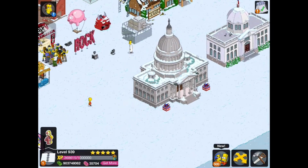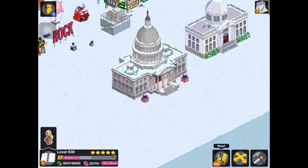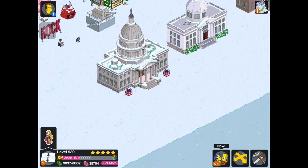Let's see what happens when you click on it. When you click on it, you have somebody laughing evilly, and there's a cash register sound as well. Passing bills no one ever reads is the building task and earns 150 cash and 13 XP every 8 hours. Pretty cool. So for 70 donuts, that's really not that bad of a price.